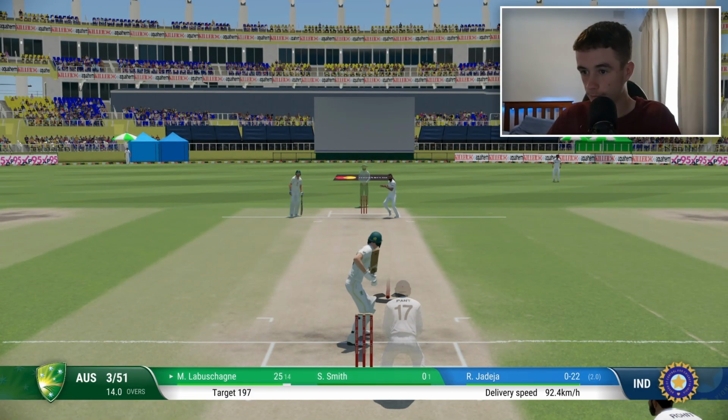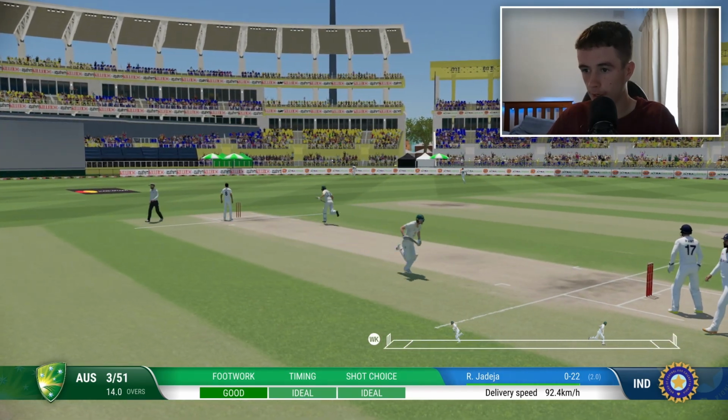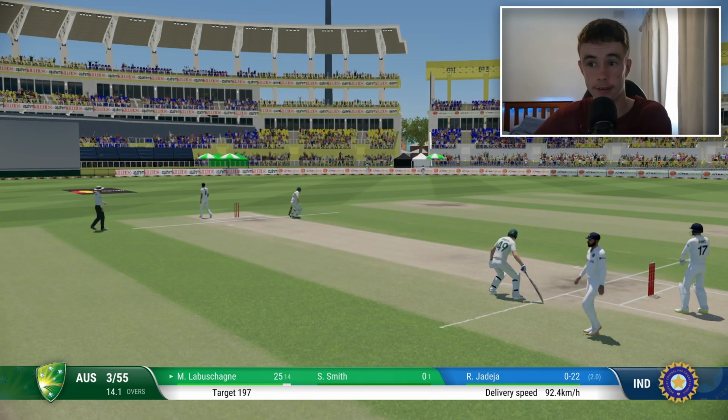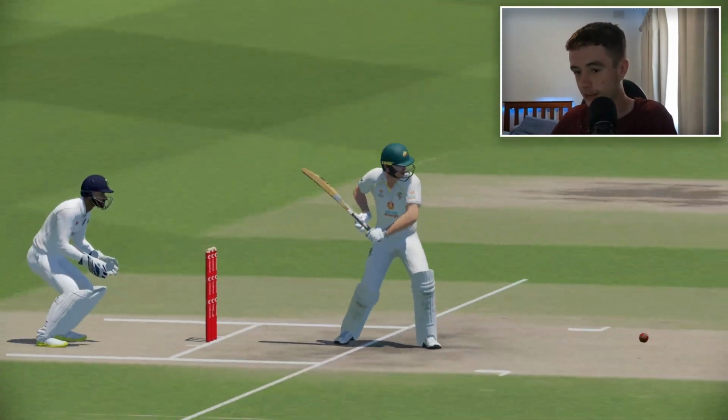Jadeja here. Yep. Through the gap. Won't quite go for a boundary, I don't think. Oh my God, it did. Oh, the outfield is so quick. As we have a look at the replay. Oh, that's easy. Easy run.